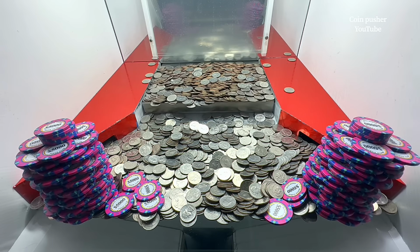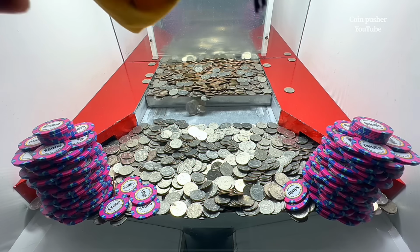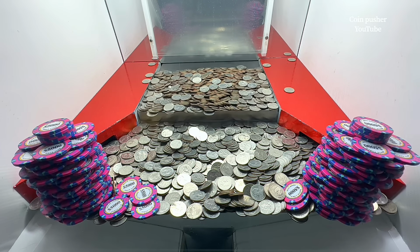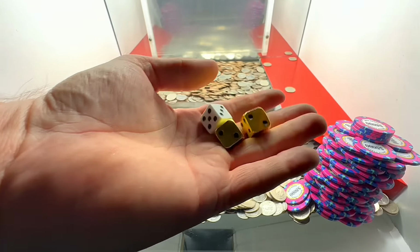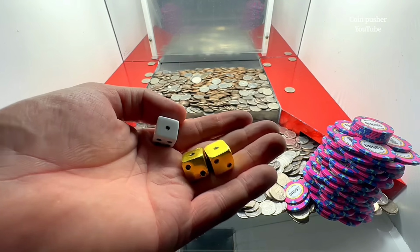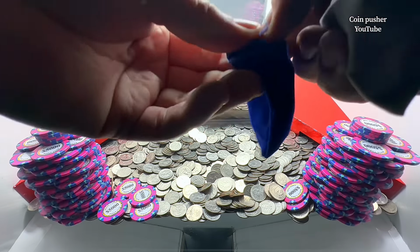Let's check out these mystery bags. Turns out there are four of them here. So let's check them out, see what's in there. Ooh, we might get a push right here. Let's see. A little bit. Oh, nice. Check that out. Two golden dice and a white dice. I'll take it. Let's see what else we can get.